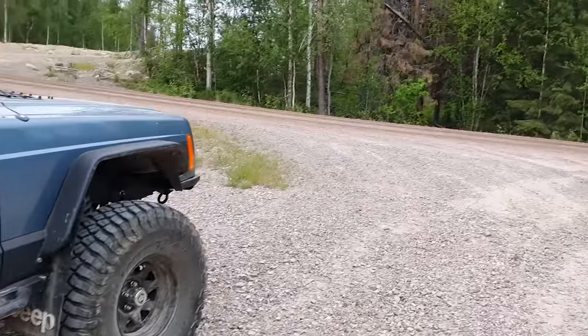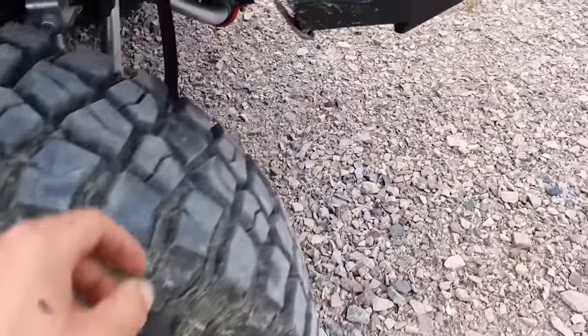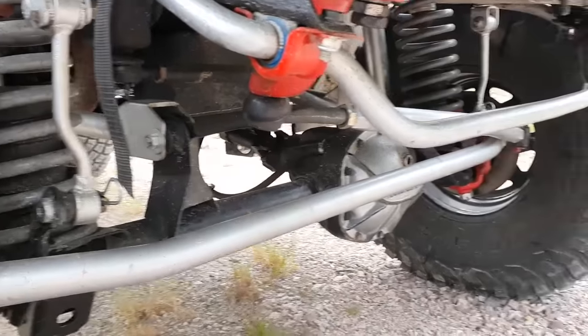When I go back on the gravel roads, I'm going to air up to about 25 psi, and I've also reconnected the anti-roll bar just for safety reasons.